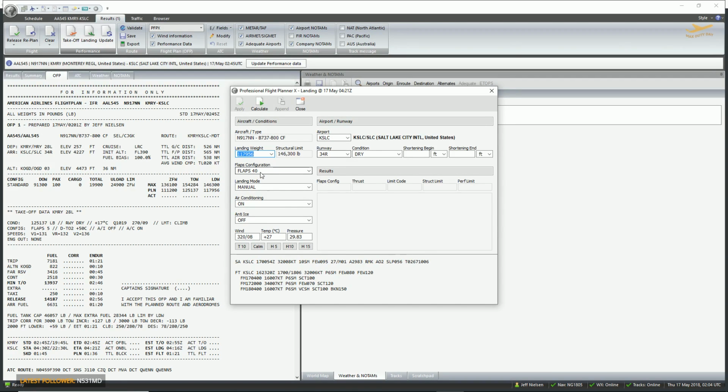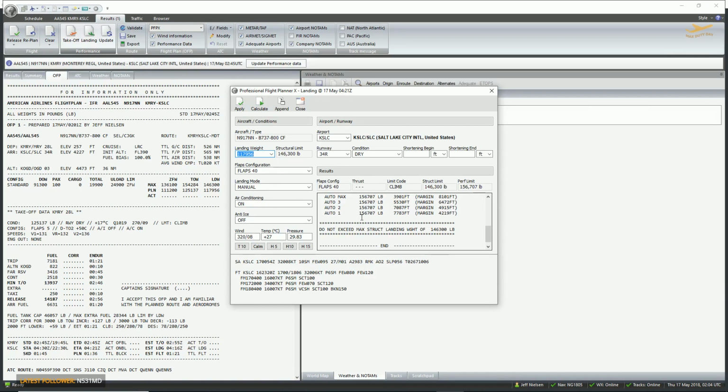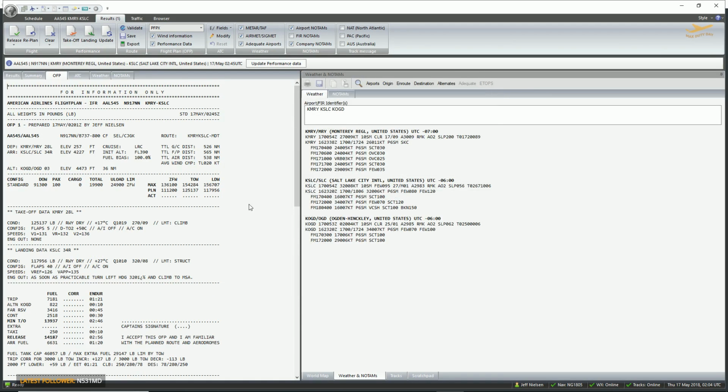We'll do the same thing for landing data. 3-4 right, if we're still going to use that. Flaps 40 is fine, everything's dry. Max auto brake gives us a margin of 81. We know pretty much everything's going to be good there. 126 VREF, 135 approach. And that's interesting why it came up with that. Can update the flight plan with the performance data. So our great circle distance is 526. We're flight planned for 565. Our air distance is 538.